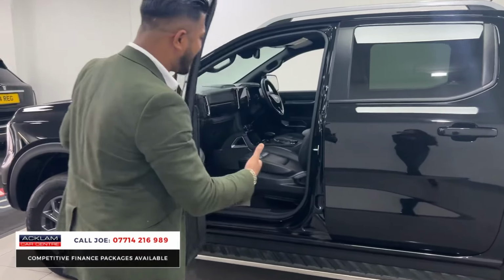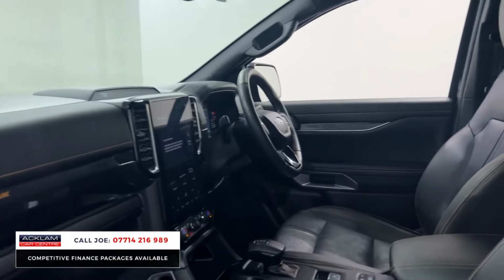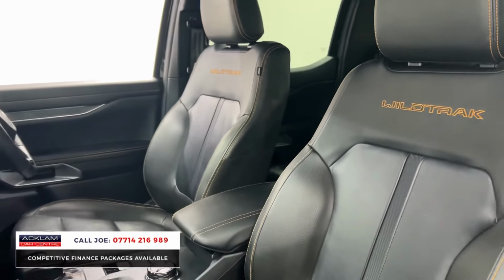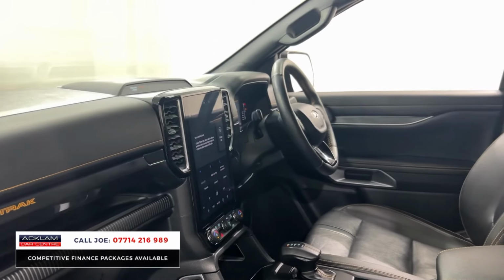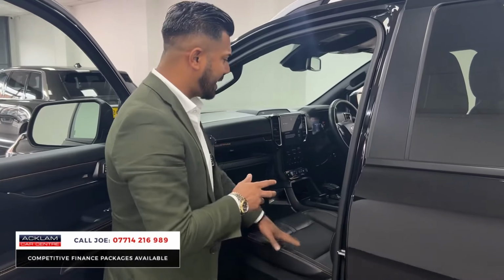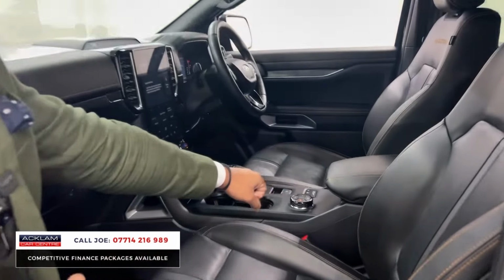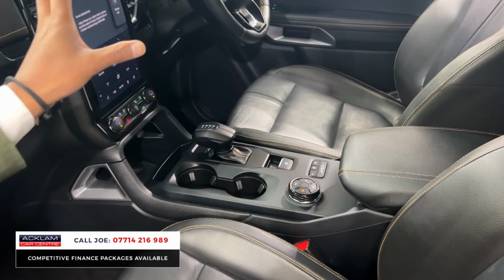But then you've got this amazing new, up-to-date, modern interior with all the Wildtrak decals, the orange stitching, leather interior, heated seats, heated steering wheel, and that new interface, which is the touchscreen media system, which gives you navigation, DAB digital radio, Bluetooth, everything that you need. You've then got all the adjustments for the seats, the different four-wheel drive adjustments, as in two high, four low, automatic gearbox, full multifunctional steering wheel with the digital driver zone.